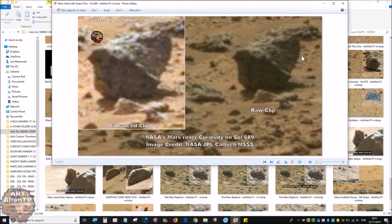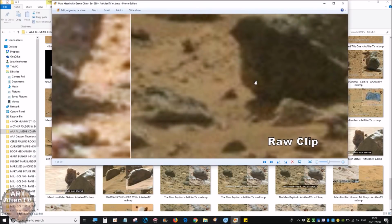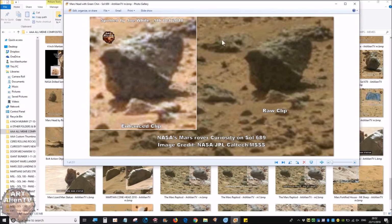There's another thing here. This looks like a statue. I've christened this guy Mr. Green Chin for obvious reasons, because even in the raw image, it's got a green coloured chin and doesn't look very happy about it. It's quite comical, really. And got some kind of strange hat or helmet on. Not a great quality image, but this is quite large.